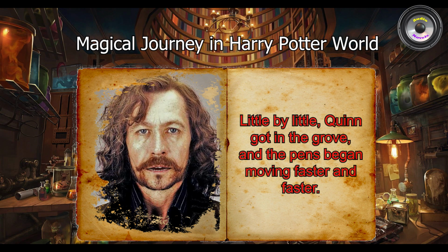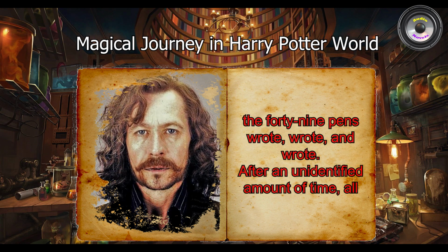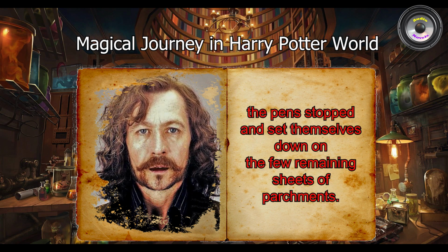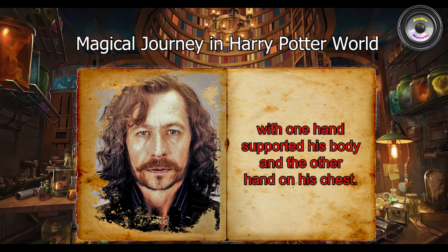Little by little, Quinn got in the groove, and the pens began moving faster and faster. As the process became faster and faster, the sheets of parchment also changed quicker and quicker. Quinn's eyes were now only showing white as the 49 pens wrote, and wrote. After an unidentified amount of time, all the pens stopped and set themselves down on the few remaining sheets of parchments. Quinn's eyes still showed white for at least a minute before the irises came back down to the front of the eyes, and Quinn started to badly cough as he leaned down to his side with one hand supporting his body and the other hand on his chest.